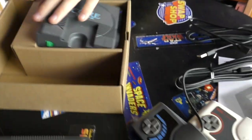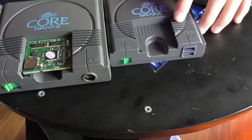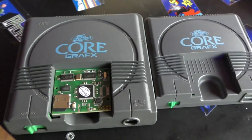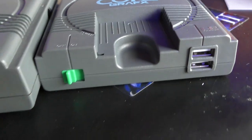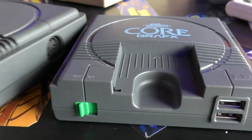Okay, so let's put them side by side, let's have a look. Is it a mini? Yeah, it is, it's smaller, isn't it? It's smaller by about, I'd say, just under an inch. So obviously there's no slot, because you don't slot any cards into it. Oh, it's built in, yeah. It's got dual USB ports where the original has got the mini DIN. It's got the on and off switch.